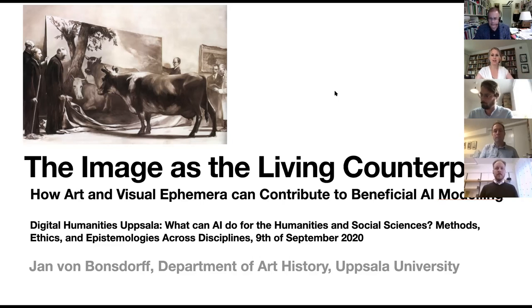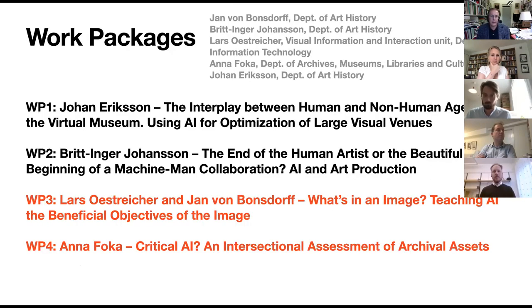I'm trying to keep the time of 10 minutes, which is really too little here, but the project as a whole is called The Image as the Living Counterpart: How Art and Visual Ephemera Can Contribute to Beneficial AI Modeling. And visual ephemera needs an explanation. Perhaps it's called vardagstryck in Swedish, which is just any image that isn't art, actually, and isn't a medical or scientific image.